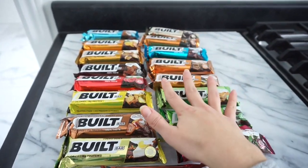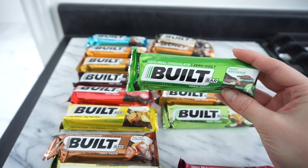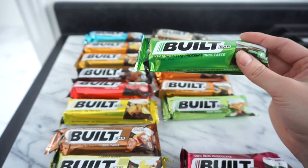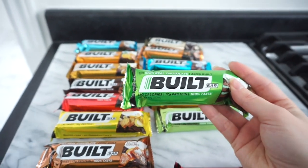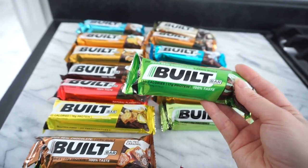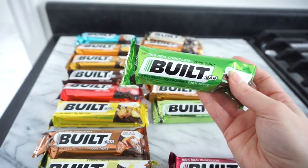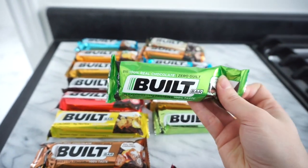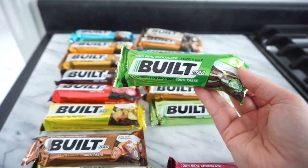The flavors are delicious. They also have really good macros in them. They are 100% real chocolate. They only have about 130 to, I believe, 170 to 180 calories, depending on which one you choose. They have a ton of protein in them, between 17 grams to even 19 grams of protein. And their sugar is really low. Most of them, I believe, are between 4 grams to 5 grams per protein bar, which is actually really great. So it's a good snack and it's guilt-free.